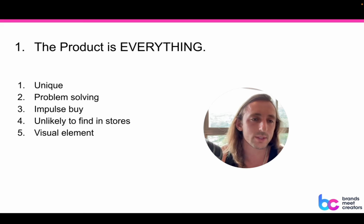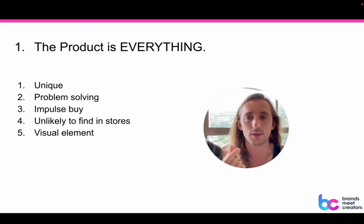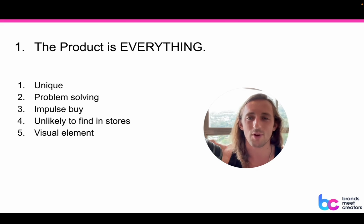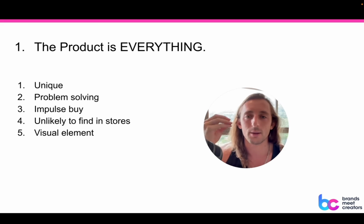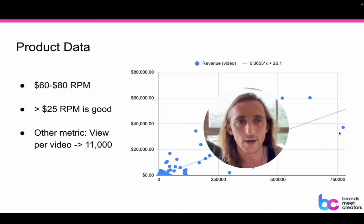And then 5, this one's key, some type of visual element, right? If, for example, you have just a supplement that's just a pill, supplements do really well on TikTok Shop, but it's way harder to sell something that's not visual, right? I'd rather something that you spray on, or something that you're going to be able to show and demonstrate how that product works in the video.